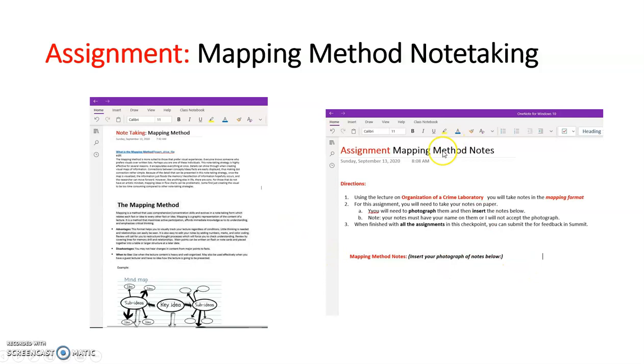You will complete that in the OneNote section that says assignment. The OneNote section that says note-taking mapping method has the instructions or background information on how you create a map, if you're not familiar with mapping, and then use this lecture to generate the map notes.